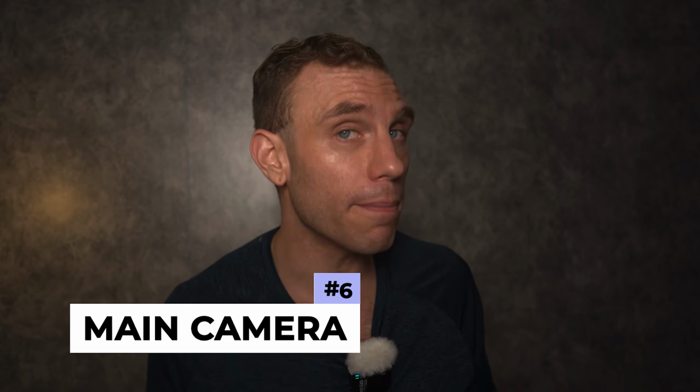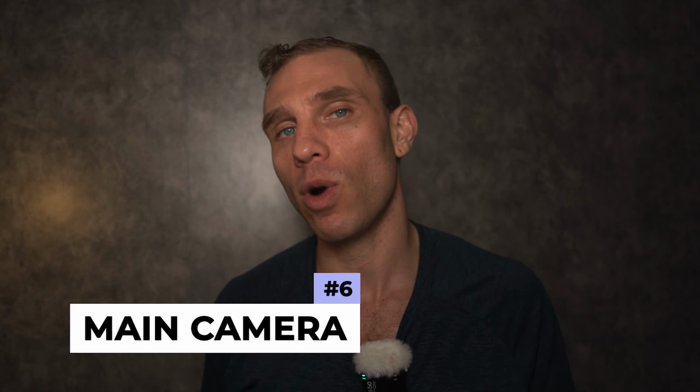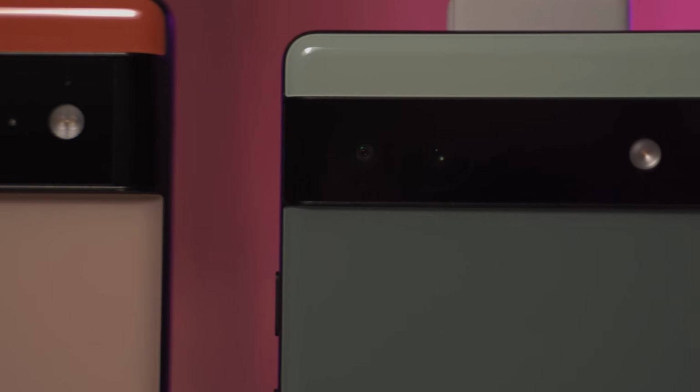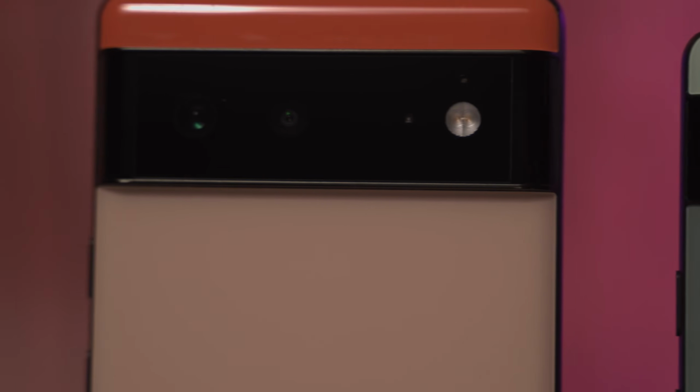Now, the sixth difference between the Pixel 6 and 6a is the cameras, or at least the main camera. The Pixel 6 is utilizing the Samsung GN1, which is a physically significantly larger sensor than the classic Sony IMX363 in the Pixel 6a. That said, it's not that clear cut.